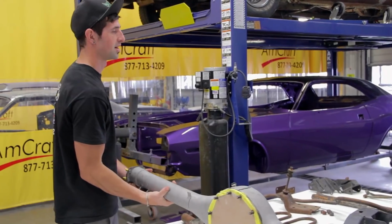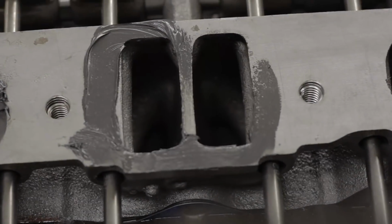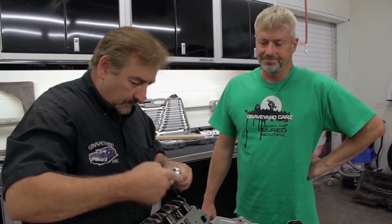Should we go hang this? Yes, we should. Thank you, because I'm ready. That non-hardening. It will set up, but it doesn't get completely hardened on.